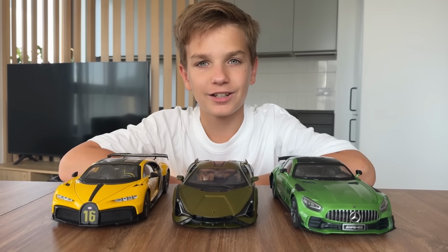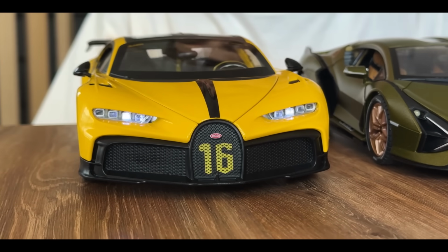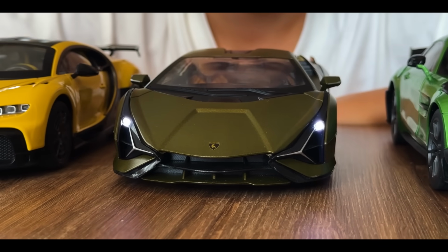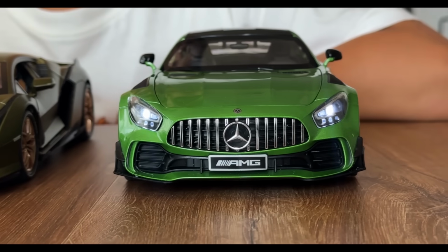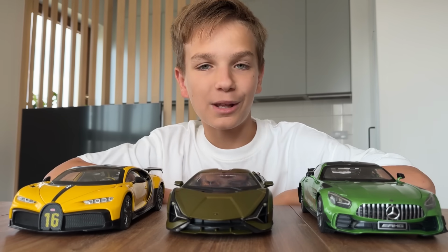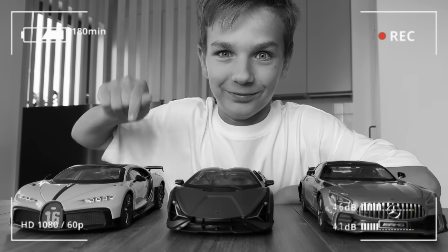Bugatti Chiron, the widest and lowest, with a color like a sunny dream supercar. Lamborghini Sian, olive gold with a futuristic design. Mercedes-AMG GT R, bright green with the aggressive track style. Which one would you choose for your dream garage?